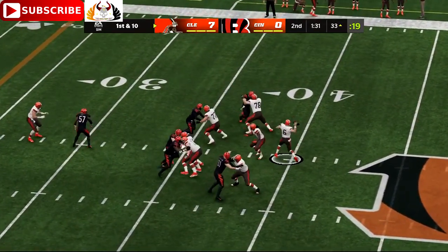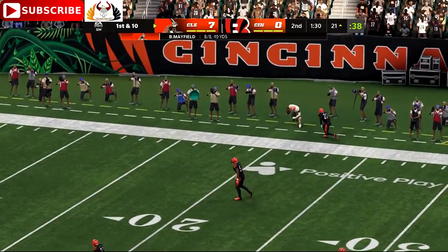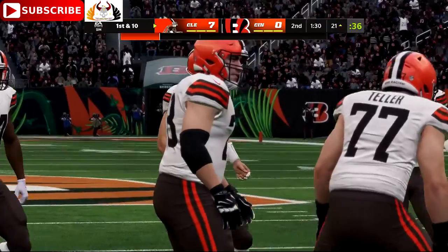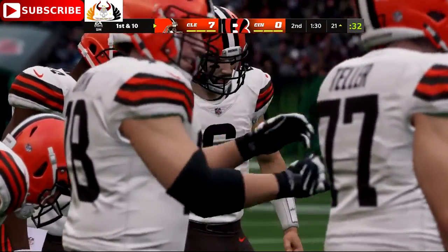Throwing, Mayfield. That's going to be brought in by Higgins. He's going to go out of bounds, but he takes this one down just shy of the 20. That'll move the sticks for the Browns, a gain of 12.